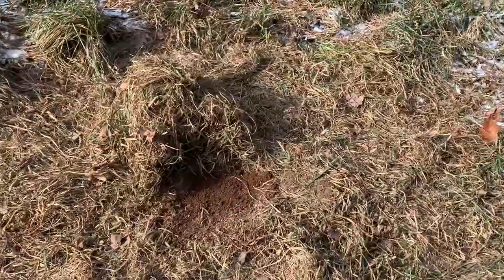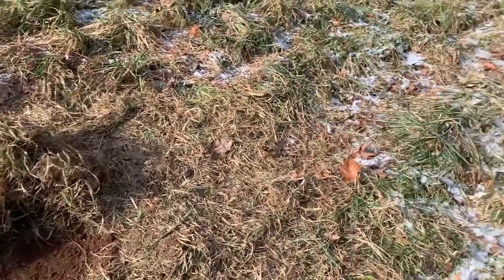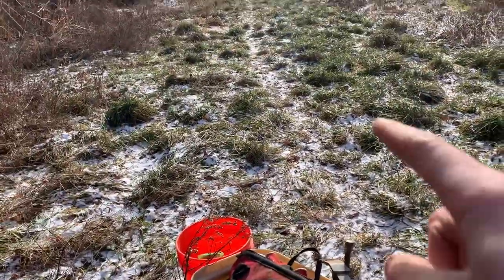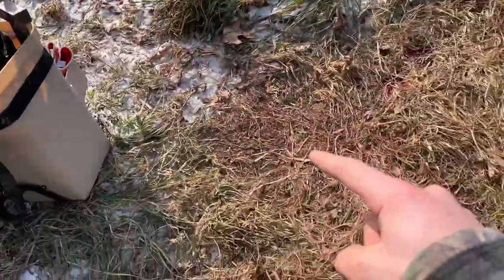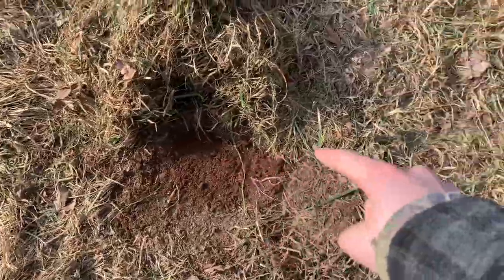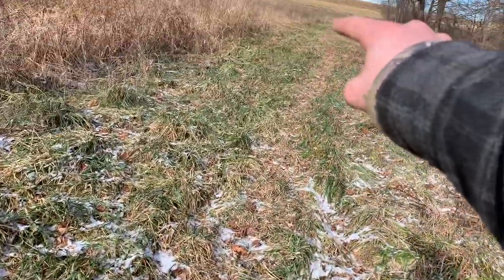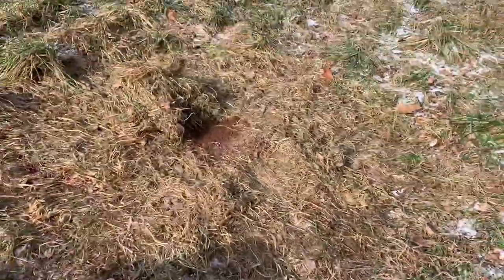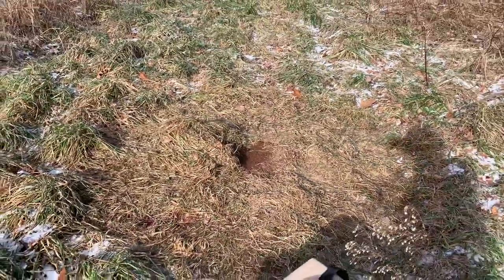So there's the remake. A lot of scent, I mean. And again, you see that trail comes down. My trap's right on that trail. Keep going. And then under there, I got two holes. One like right there, one right there. Put that big mound of grass, blended that in. And there's a good chance that I'm gonna make another catch here soon. So there it is.